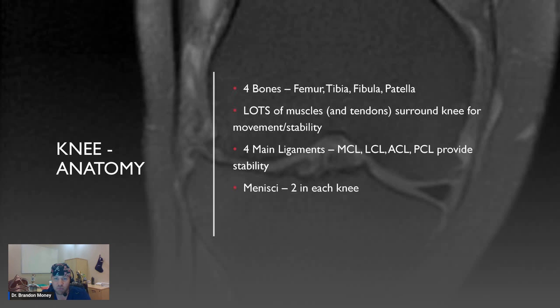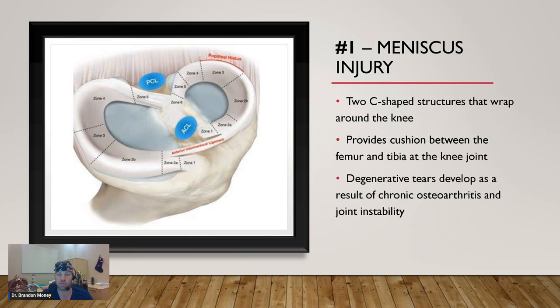And so the four main ligaments of the knee, there are others, but this isn't a deep medical school anatomy lecture, so we'll just stick with the main four. We have the MCL and the LCL. Those are collateral ligaments. The MCL is located on the inside, by inside, I mean towards the other knee. The LCL is on the outside of the knee. The ACL and the PCL cross over each other deep inside the knee. Those are cruciate ligaments, and cruciate means cross in Latin, which is why they're appropriately named cruciate ligaments.